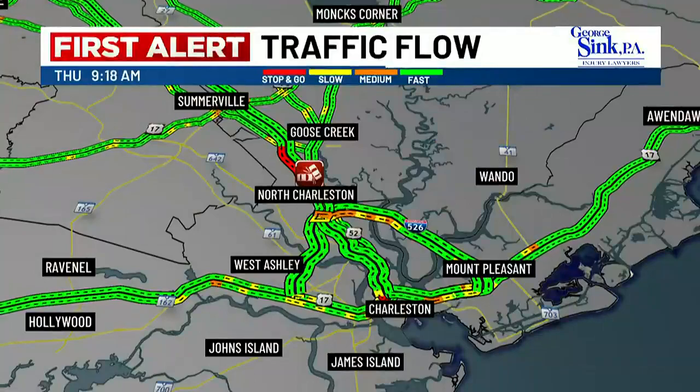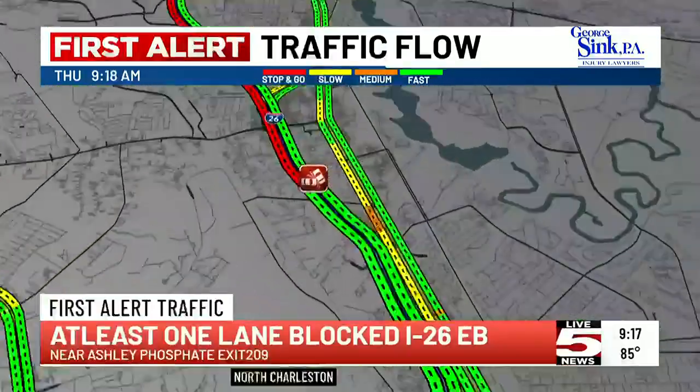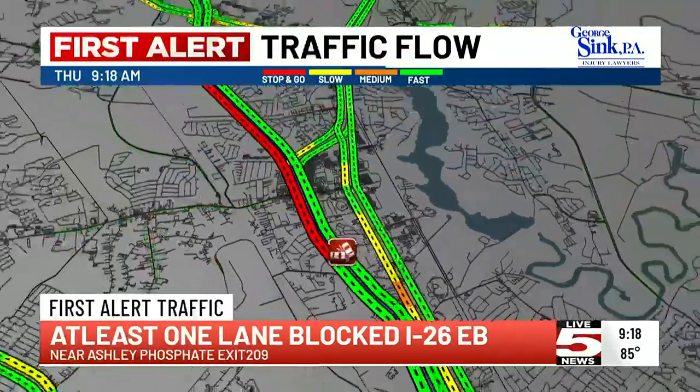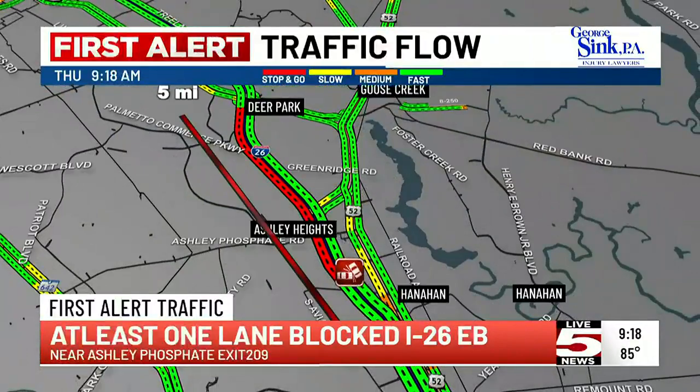If you're headed out on your morning commute on I-26 eastbound, there's something that you need to know. I want to jump straight to the traffic flow map as always, because this, again, is on I-26. And if you normally travel this, which is our normally heavily traveled area, if you're headed from Somerville towards the merge, we have an accident, and that's headed towards Ashley Phosphate. And if you're headed on that eastbound side, that accident is right there, exit 209 for Ashley Phosphate, and right now we're seeing about 5 miles of backup or so with this accident.